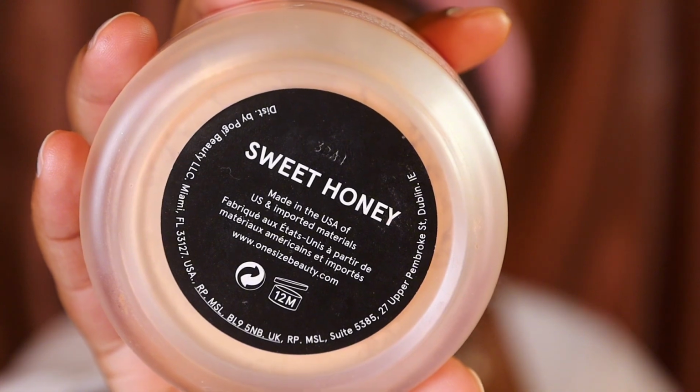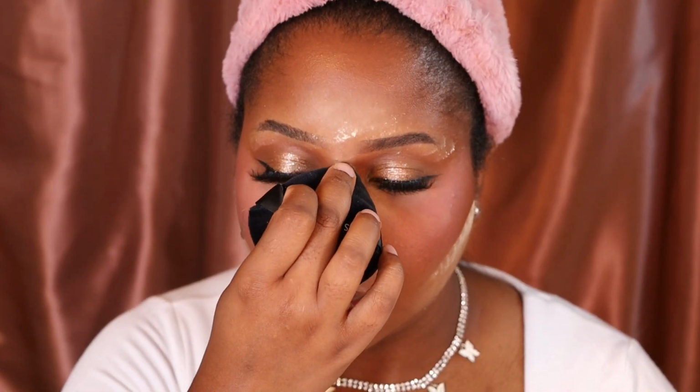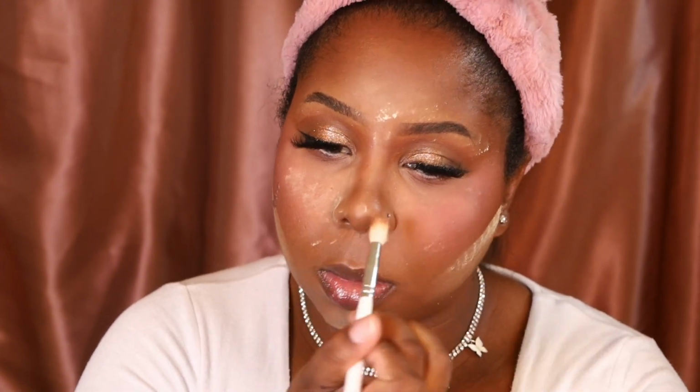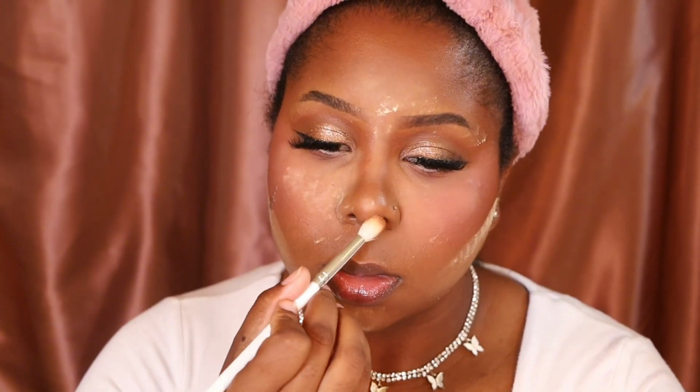I'm gonna go ahead and bake using the One Size Sweet Honey and this Sephora Collection Powder Puff, and I really do enjoy this powder puff. I'm definitely gonna be grabbing a couple more of these during the Sephora sale. Just adding a little bit of nude eyeliner in the waterline and taking that bronzer underneath the lash line and on the sides of my nose just to reinforce that nose contour.